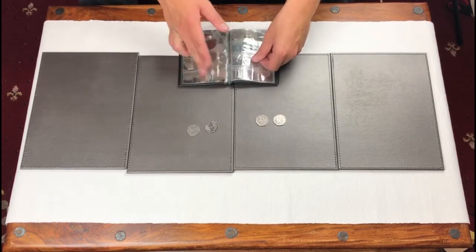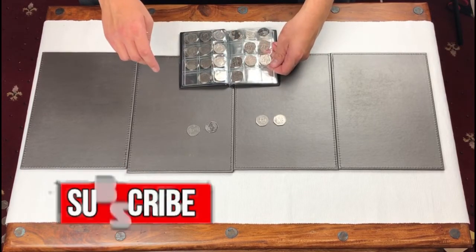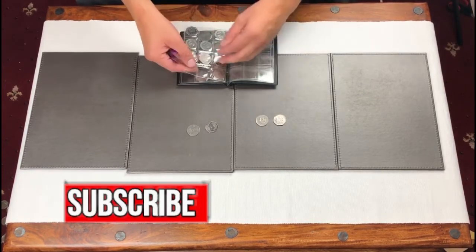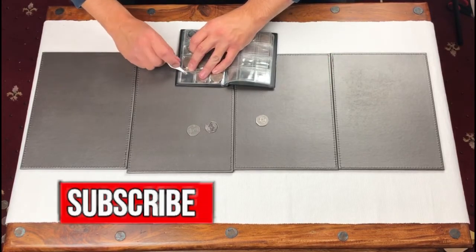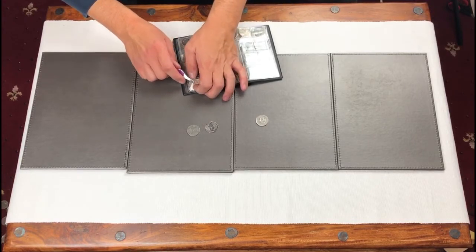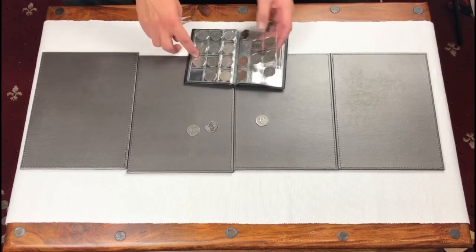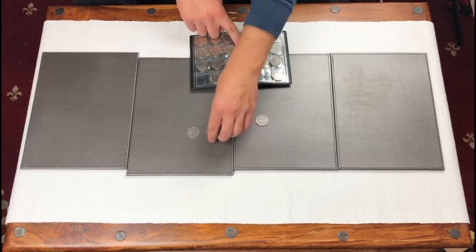Ironside. Where's Ironside gonna go? Side in here. Sherlock. Now we're going to keep this space here for Paddington at the station. We don't have that one yet. We didn't get any in that Paddington.